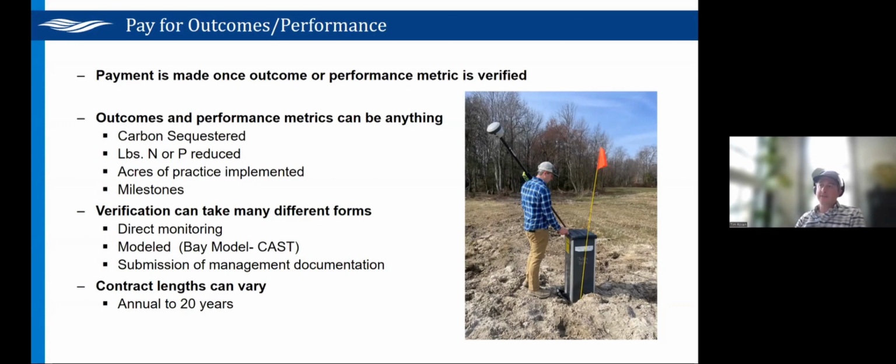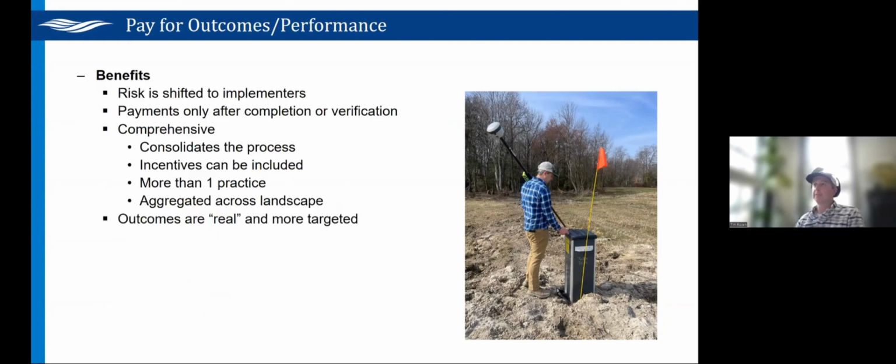And finally, verification, another way of doing it is submission of just management documentation. Obviously, the management of that project is how you verify that you're making those reductions. So there's different ways that verification can be done for these models. And for contracts, I've seen everything from annual, and the longest contract that I'm a part of is a 20-year contract for a practice. Some of the benefits, you're shifting risk from the state to the implementer because they're not going to get paid until verification is completed.